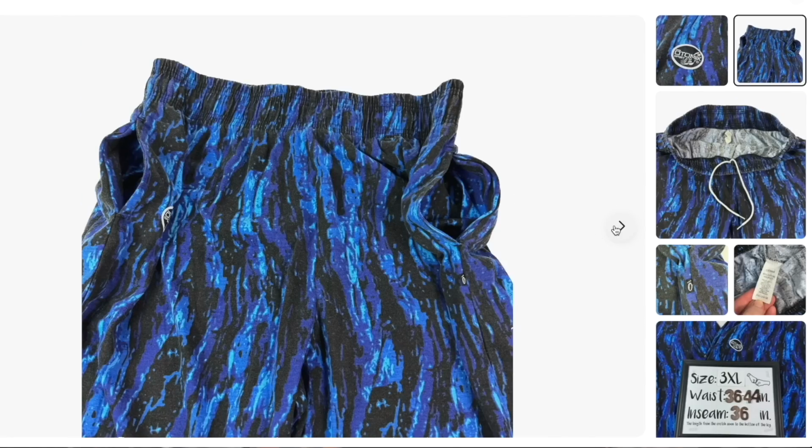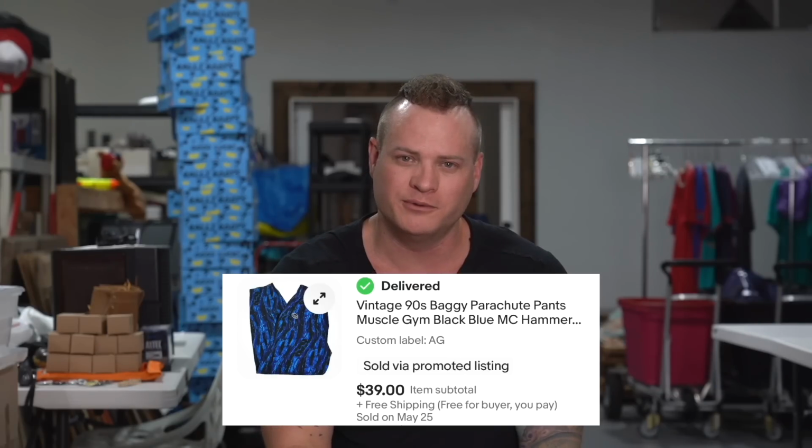Next up is a pair of muscle bodybuilder gym pants, like the loud, 80s style gym pants. I found this pair at a Goodwill. Paid like $9 for them, and they sold for us for 39 bucks.